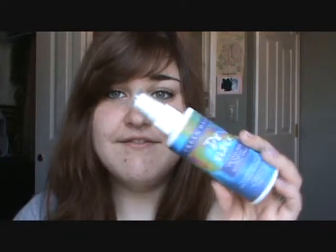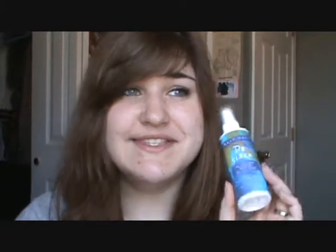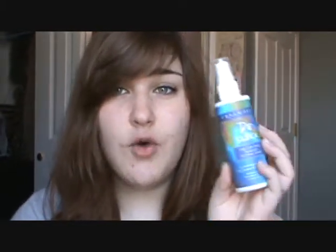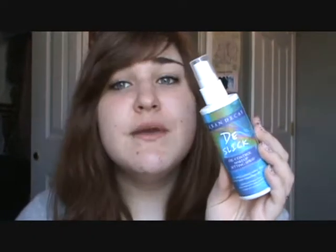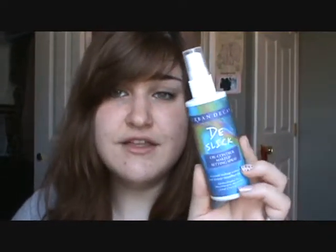And then I have the setting spray. This one's the De-Slick one. It's the only one I have. I actually don't know why I bought this one because my skin isn't even oily. My skin's dry, so I should have gotten Double. Oh well, but this sets your makeup pretty well anyway. I don't know how it controls oil because I don't really have oily skin except for my nose and eyelids, but everything else is just dry as hell.